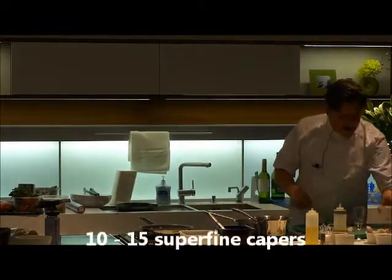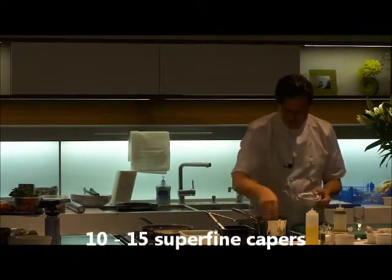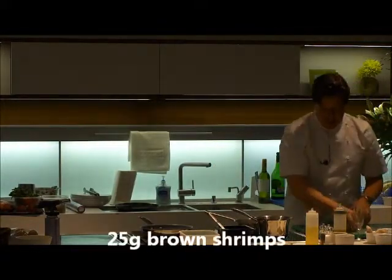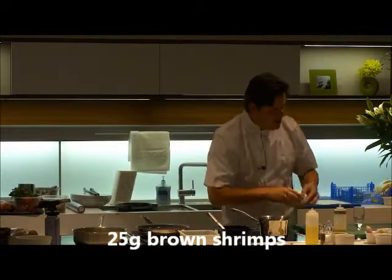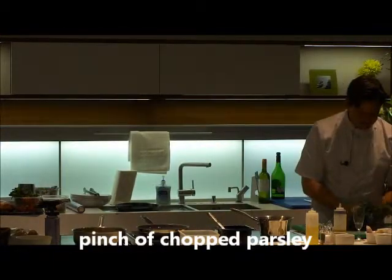We throw some capers in the last minute. Some very small, lovely capers. Quite a few actually. And some Norfolk shrimps. We put the shrimps on top. And the last thing we add in is a little bit of fresh parsley.